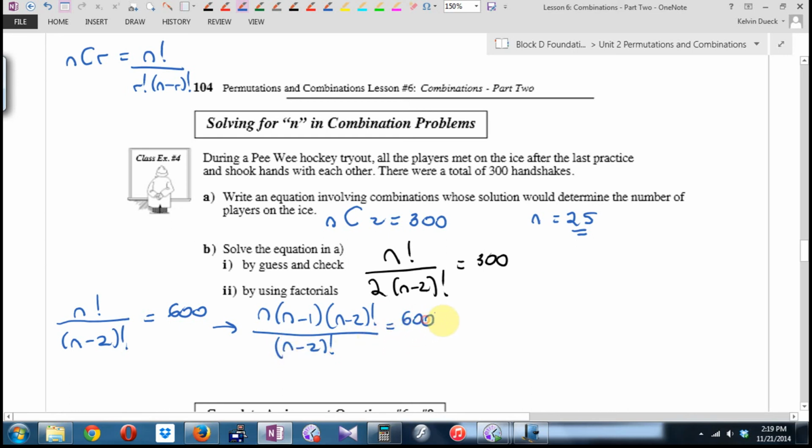That equals 600. How many N minus 2 factorials do I have on the top? 1. How many do I have on the bottom? 1. Can I cancel? Is it factored? It's factorial. It is canceled. And now I end up with this equation. Sorry, I'm kind of running out of room here, but N bracket N minus 1 equals 600. Now what? N squared minus n equals 600.